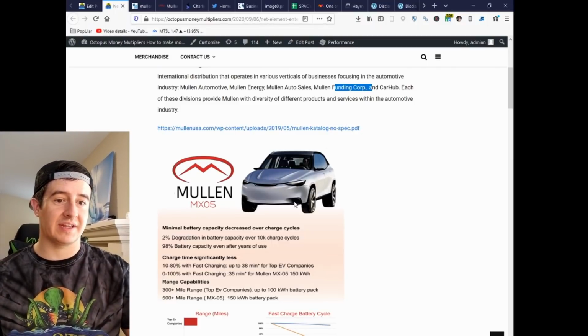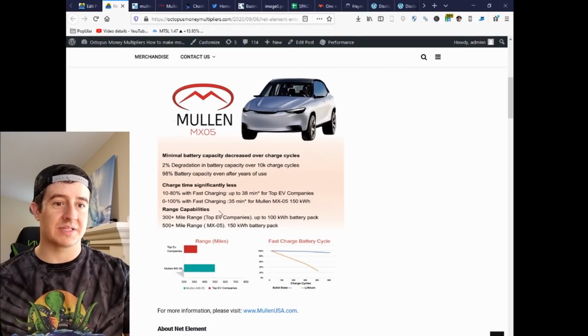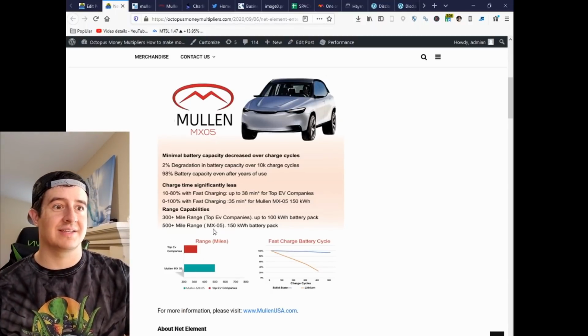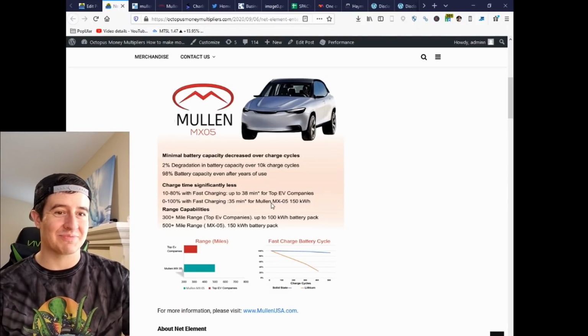Charge time is significantly less, 10 to 80% with fast charging, up to 38 minutes for top EV companies. So they're faster, 0 to 100% with fast charging, 35 minutes for Mullen. So they're saying a little bit faster. Range capacity, 300-mile range for top EV companies, and theirs is saying 500-plus mile range with their SUV. So most EV cars in like 250, 300 mile range, and they're saying this thing is going to get 500-plus mile range, which is huge. So I think that's pretty cool.